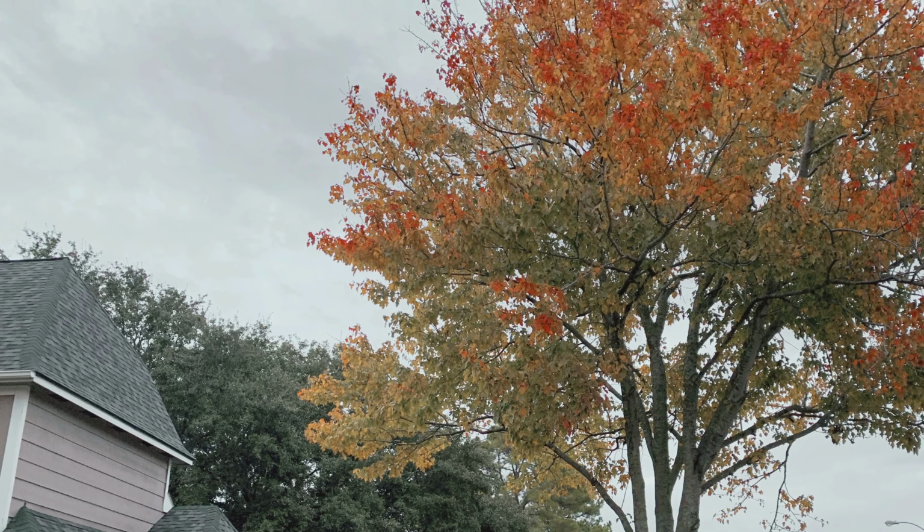As you walk in, to your right will be our dining room, and I just love all of this warm glow coming in from the sun rays and all of the reds and silvers and greens.